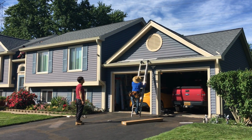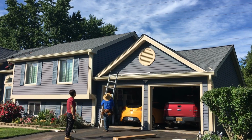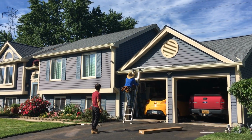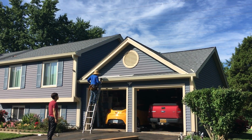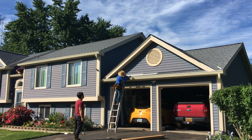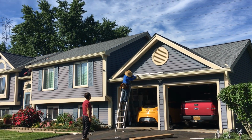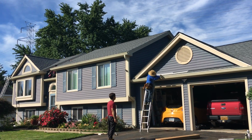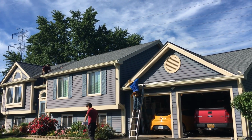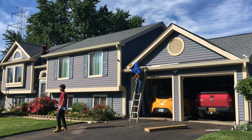Today we're installing new gutters and downspouts on this home. Yesterday we installed a new roof. They originally had a 3-tab shingle that was old and deteriorated, and we replaced it with the architectural. The shingle that we used is called GAF Timberline HDZ. The color is pewter gray. The shingle has an unlimited wind resistance and it has a lifetime manufacturer's warranty.